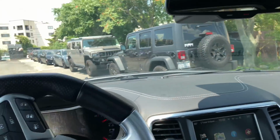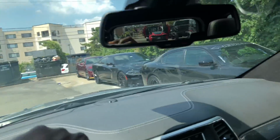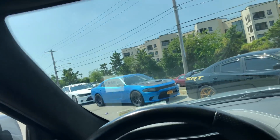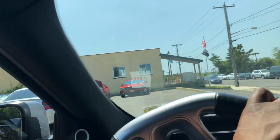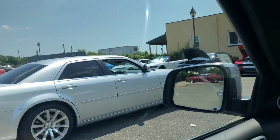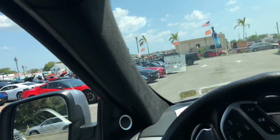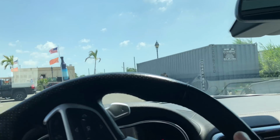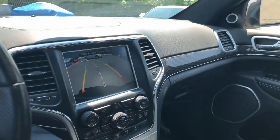I could park right here. Hellcats. I'll park next to this billet silver 300. Why not? Because I always, I love my 300s. I know how to love my 300s. I'll park right next to the billet silver 300.